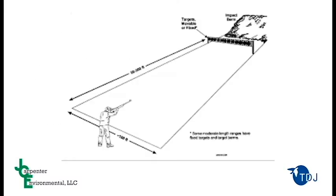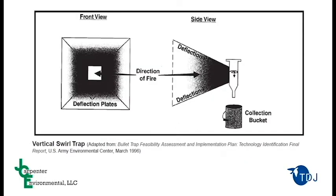Here's just a very clear schematic showing a rifle range where you've got the targets and then the impact berm in the distance. These are just some other bullet collection devices for smaller facilities. A deflection plate with a vertical swirl trap deflects it perpendicular to the firing direction into a swirl trap and then just drops it into a bucket.